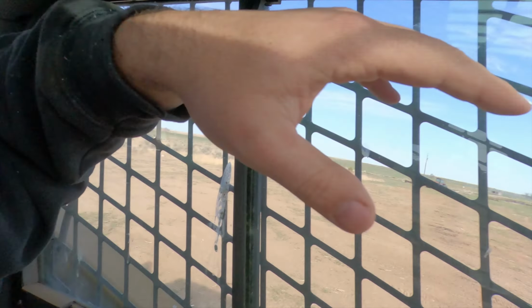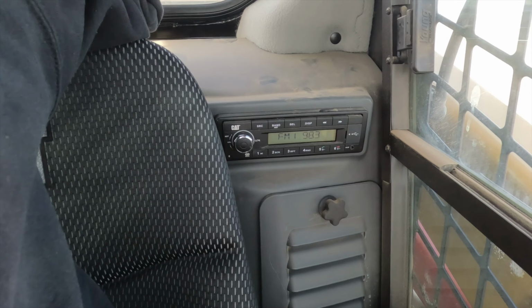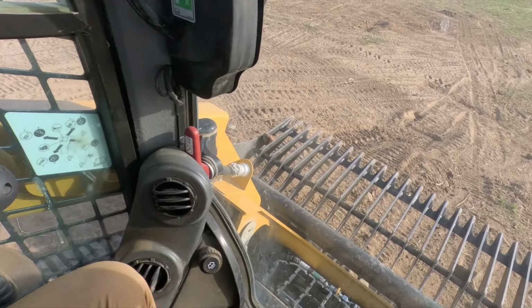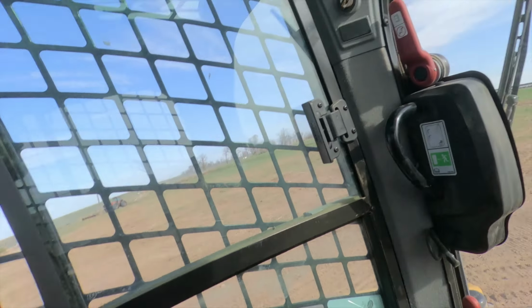Climate control here, and then the radio is located right back here behind your left shoulder-ish. All the dust in the cab that you see is from me not getting the door shut very well. It's worked very well at keeping the dust out and keeping a clean cab. Like I said, I do like, it's very simple.